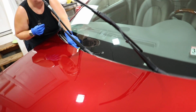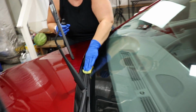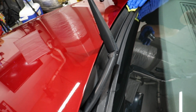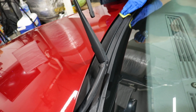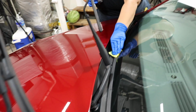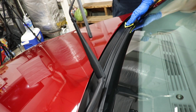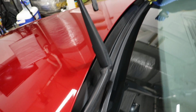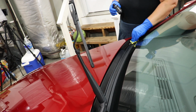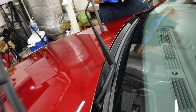So for the trim, we're using the Pinnacle Black Diamond Trim Restore and Ceramic Coating. It does a great job of restoring and protecting the trim. It does have some black pigment in it, so it is going to restore that nice, dark, rich look to the plastic, and it's adding ceramic protection as well. It is considered a ceramic coating, so for the trim, you're looking anywhere between 18 to 24 months, depending on how the car is cared for.